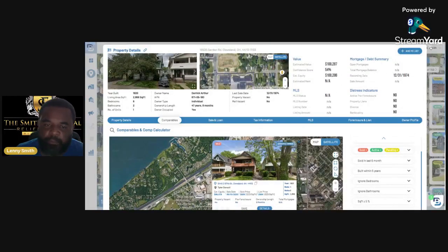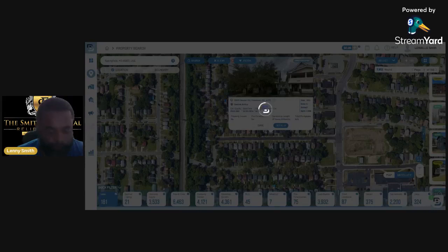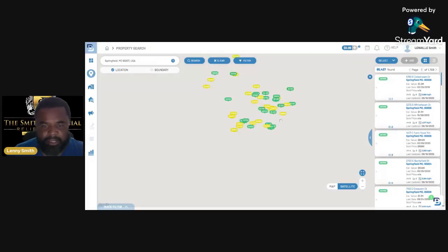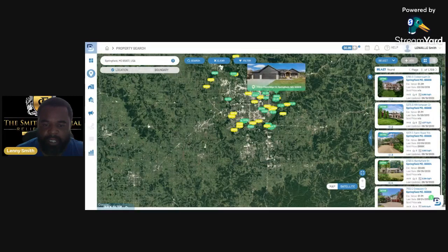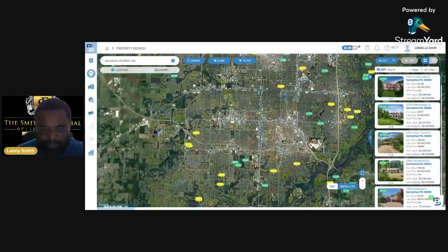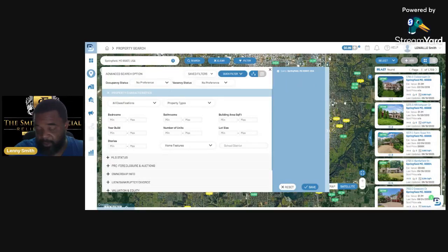Now, guys, comps get tricky, right? Because if you're in a non-disclosure state like Missouri, for instance, let's take you to Springfield. You finding comps on, let's say, PropStream, or let's say Deal Machine, or whatever pro that they got out these days. Guys, you need Batchleads, because Batchleads gives you nice data, but to get actual data from this, you're gonna have to dig in. You have to dig into the streets, not what's listed here.